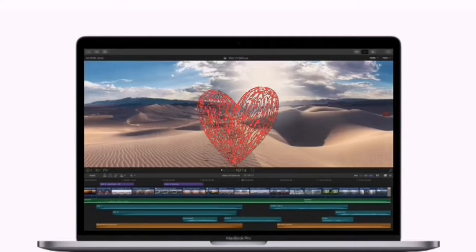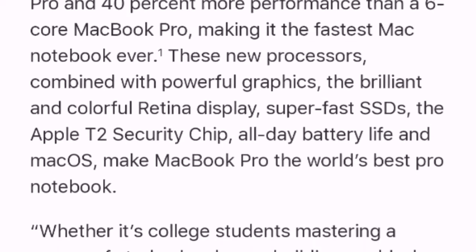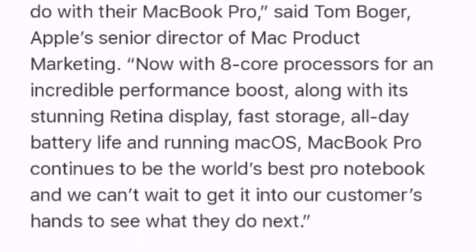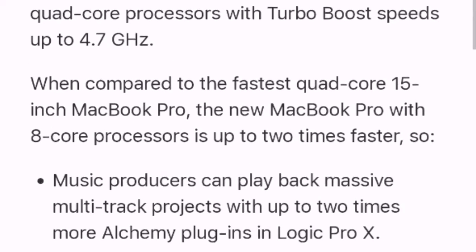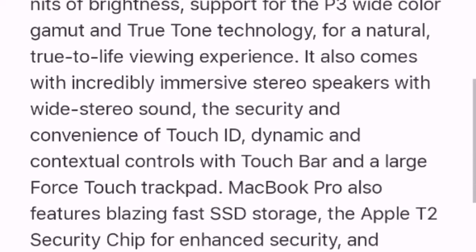So guys, let's start. Today I am introducing a very special thing, which is the latest version of MacBook Pro, which has an 8-core processor and a 15-inch display, and it is an improved model of the latest MacBook Pro. It has a 4K display as well as a 2 TB hard disk, improved speed, improved quality, and improved display up to 5K introduced in this MacBook Pro version, and a 4.7 GHz processor and 8 cores and many more other improved features. I think it's the world's best MacBook Pro.